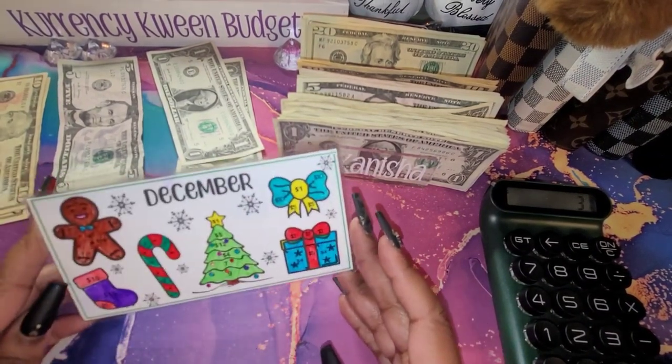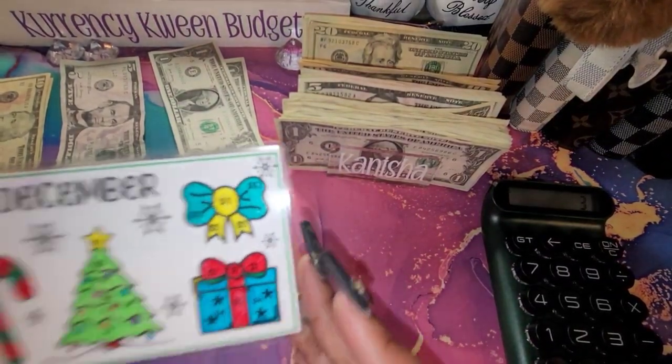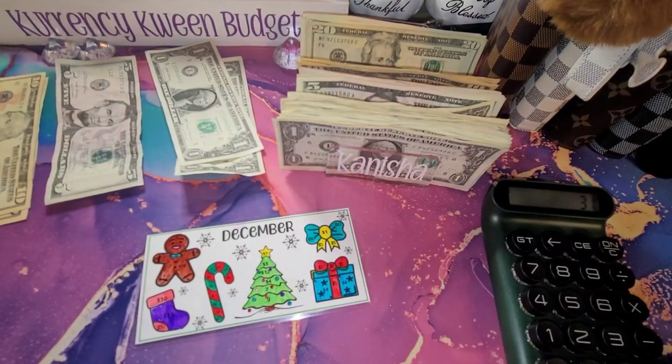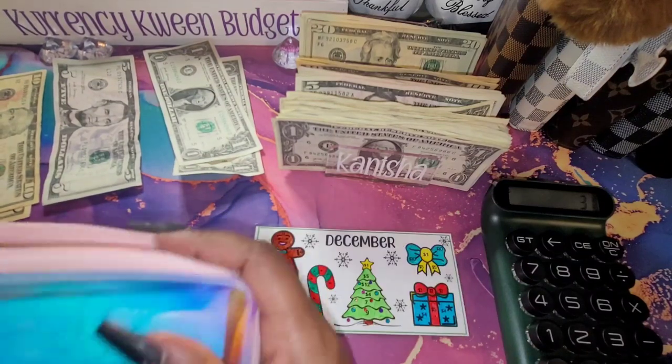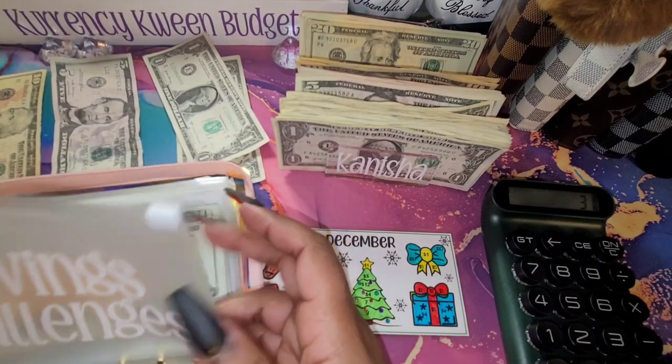So that looks blue down there. It's teal. It's actually teal. Can y'all see it? Okay. So we are finished with December. Woo woo. So let's count and see how much we really have in December. I can't wait to get started for January.